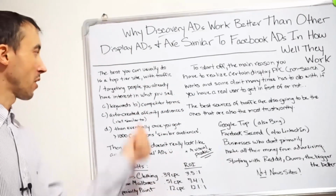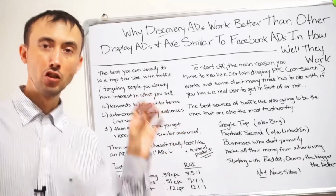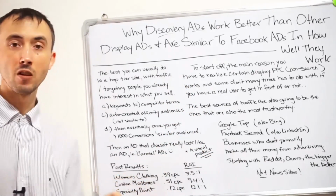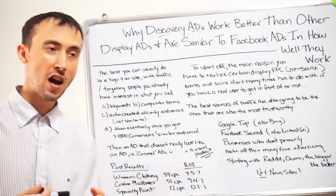Why? Going back to what I set up here, then you can have an ad that's custom just for that category. So the language will be much more specific. Your click-through rates will be higher as a result of that. Your conversion rates will be higher as a result of that because it's just more tailored to your audience.